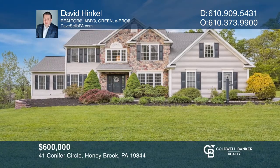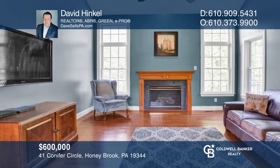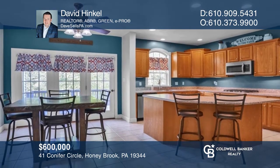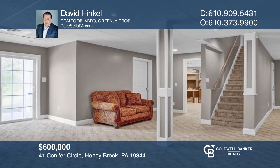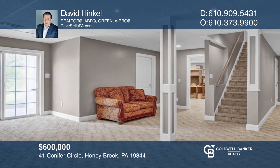This home offers a living room, office, dining room, bonus room, and a family room with a fireplace. The eat-in kitchen hosts access to the deck. Upstairs, find a primary ensuite with a soaking tub and three more bedrooms. Entertain in the finished basement or head out to a paver patio and hot tub in the private backyard.